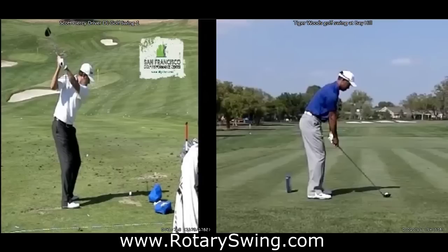Another thing that I like is the plane of his shoulders. With the golf swing, we really want to rotate perpendicular to the spine with our shoulders, which he's done a very nice job of here. For people that get too flat with the shoulders or too steep with their shoulders, it causes a lot of problems. You're going to have to manipulate a lot of things during the downswing. So he's doing a great job of keeping a good shoulder plane, keeping his shoulders perpendicular to his spine.